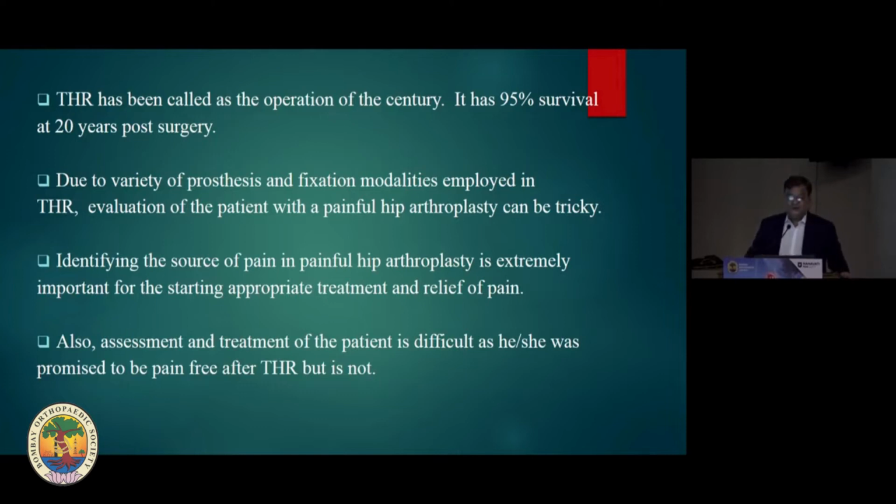That's why, because of the variety of prostheses and fixation modalities employed in THR, evaluation of a patient with a painful hip arthroplasty can be really tricky. So identifying the source of pain in a painful hip arthroplasty is extremely important, so that you can formulate your treatment and offer relief of pain to that particular patient. Again, the assessment and treatment of the patient is difficult, as always, because he or she was promised to be pain-free following that particular index operation, and unfortunately he is not.